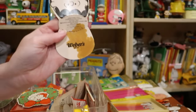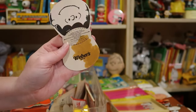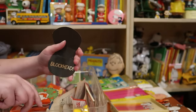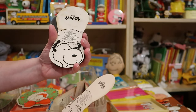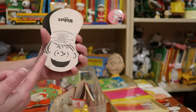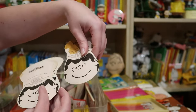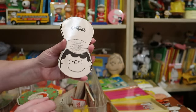Anyway, this is a giveaway from Weber's Bread back when they tried to get you to buy lots of bread. And they did giveaways. Remember those days when there were incentives to buy things? Rather than just fueling capitalism. Anyway, you're Snoopy and Linus. I believe these came out in two sizes. And then another Lucy. And of course, as you can imagine, there is a Charlie Brown. I believe I have pictures of these on my website if you want to check them out.